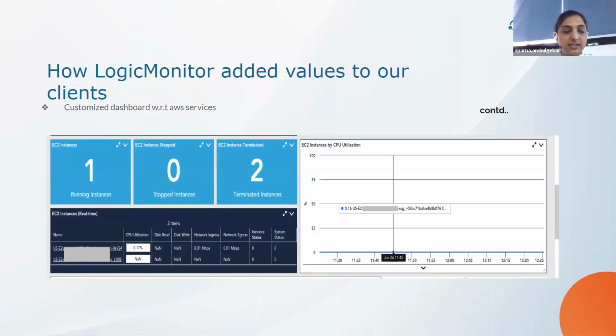Another AWS service I am going to explain is EC2. All the EC2 instance states are monitored here. You can check how many EC2 instances are running, how many are stopped, and how many are terminated, all in real time. All the values are captured here in real time. We can also capture the EC2 instances' CPU utilization, and on the right side you can check all these things.